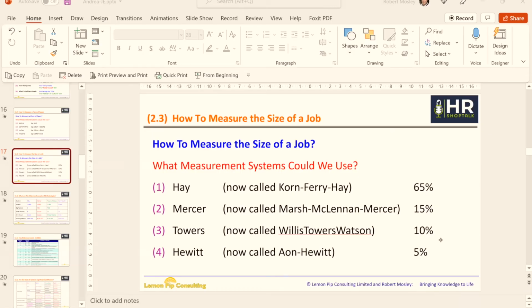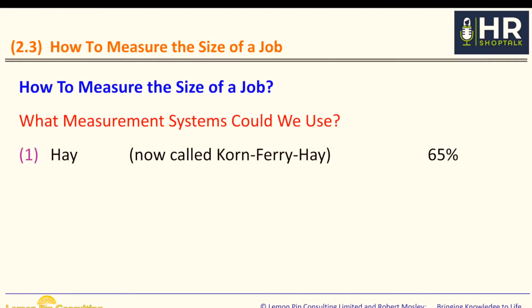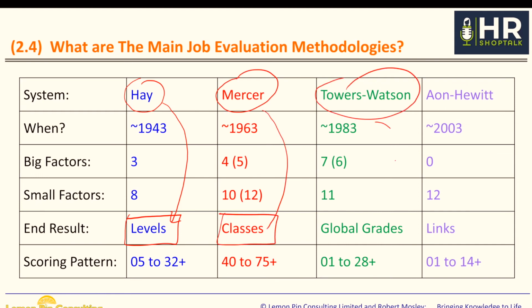I'll share my screen again, if I may. Job evaluation is going to give the job points. And if we're using the Hay methodology, those points will put the job into a level. If we're using the Mercer methodology, it will put the job into a class. If we're using Towers, it will put the job into a grade. Let's take the Hay one, for example.